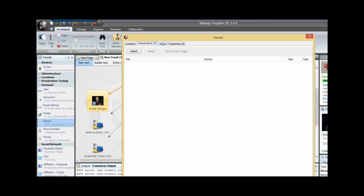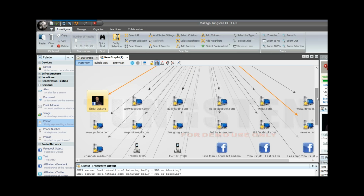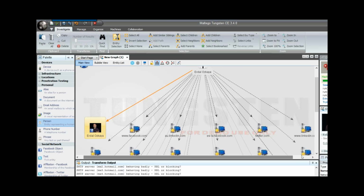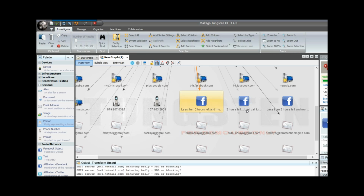What else? Attachments. There are no attachments, notes, properties. Hey, I thought my Facebook page ID was secure. Look at this, it's not. Look at this, my Facebook user ID. Let's copy this. So if you think you are safe on Facebook because you don't have your real name, think twice about it. It scrolls everything, LinkedIn, Facebook. It is gathering information, and as you can see, even my Facebook post, less than 2 hours left to the Hacking Countermeasures class. It's here.